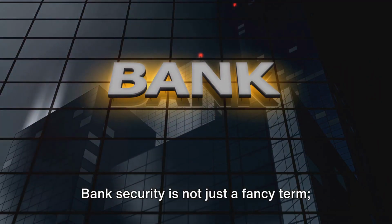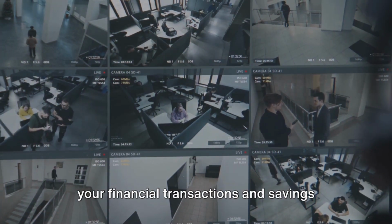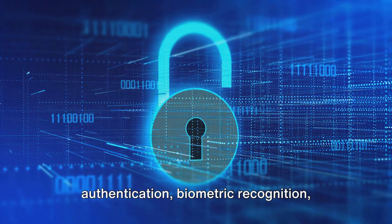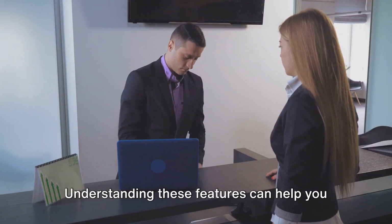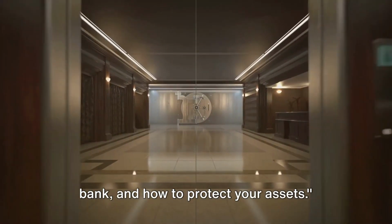Bank security is not just a fancy term, it's a critical component that ensures your financial transactions and savings are safe. There are 6 key features that play an essential role in maintaining this security: encryption, two-factor authentication, biometric recognition, fraud monitoring, strong passwords, and session timeouts. Understanding these features can help you make an informed decision about where to bank and how to protect your assets.